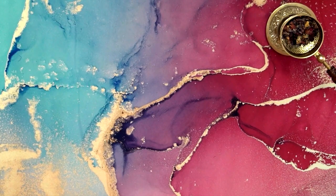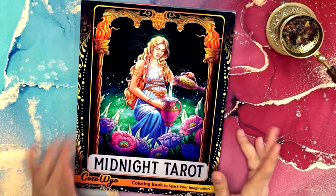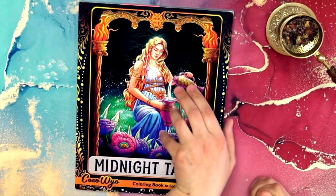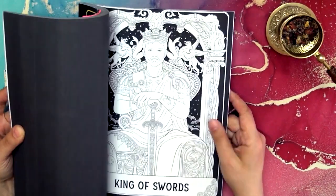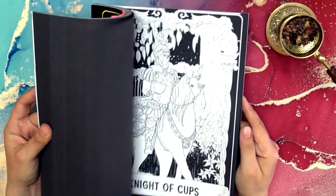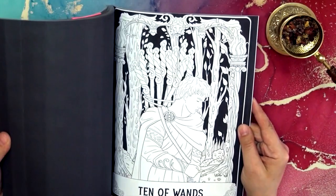And one more stack that I have here is books by Coco. So the first one I'm going to show you is Midnight Tarot. I've mentioned this before as well, I'm into zodiac, into tarot, into all things mystical, esoterical, and so on and so forth. So this book, of course, caught my eye. And believe it or not, it includes a whole large deck of tarot cards, not only the major arcana, which is the usual theme for tarot books, I suppose.